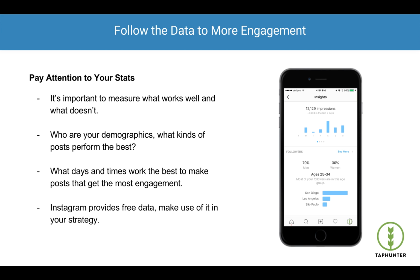So if you see here on the right hand side, this is a screenshot of Instagram Insights. All the data that they offer you, the top one is going to be Instagram impressions, so 12,129. Now this is the exact number. Impressions are like the exact number of eyeballs that saw your post. So it gives you a really accurate read of how many people you're reaching on Instagram.